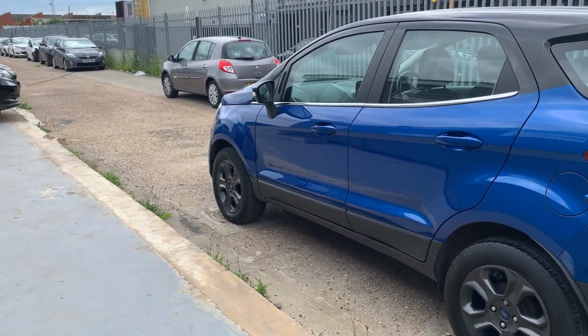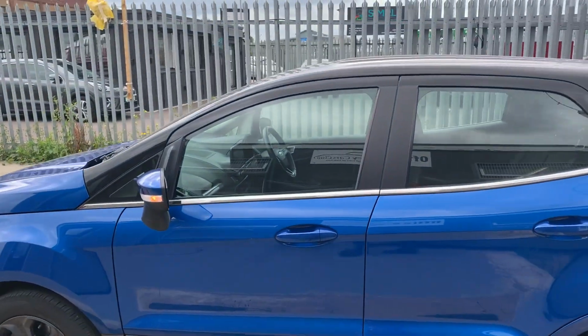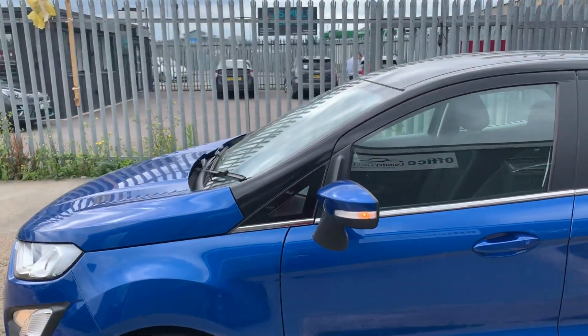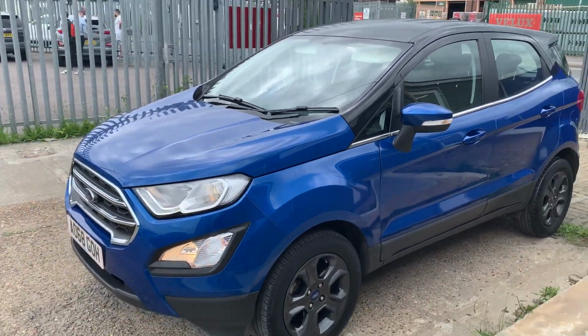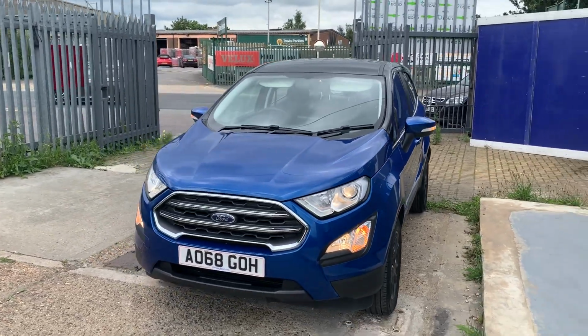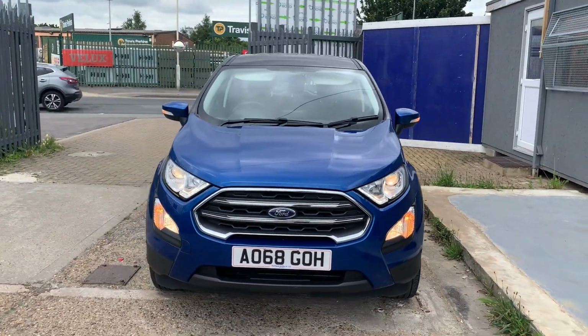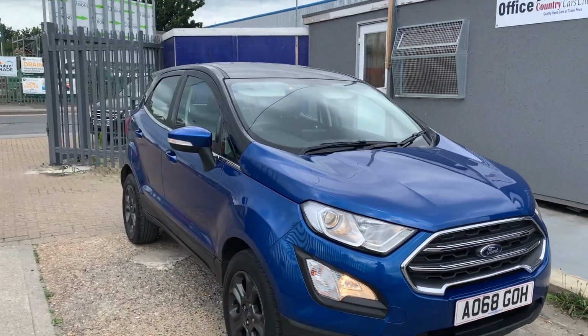Nice painted alloy wheels, nice deep treads on the tires, free from any dents, dings or scratches. One gorgeous looking car from every angle. Has got daytime running lights, you might see them flickering in the video, it's just the perspective. 68 range. Let me show you inside.